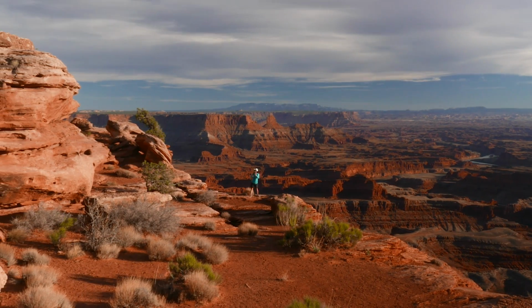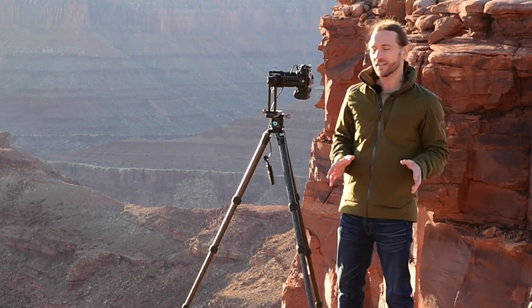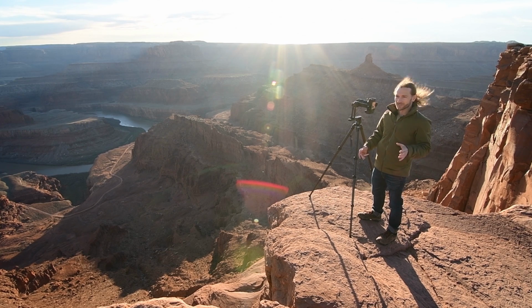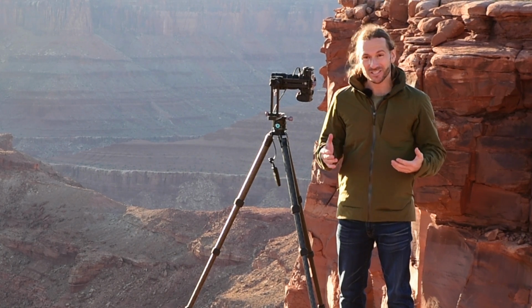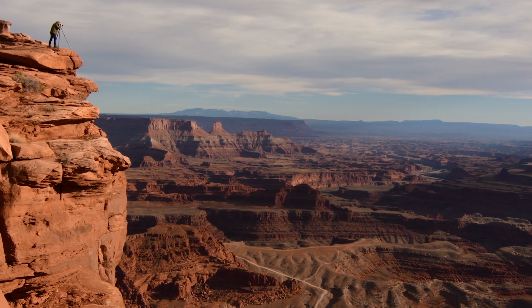Hello everybody and welcome to Canyonlands National Park. We are at a beautiful viewpoint called Dead Horse Point. When you look down, you understand why it's a scary name like that. I can imagine somebody hundreds of years ago coming up here on horseback and thinking, man, how am I gonna get around this giant canyon? Honestly, it looks like a mini version of the Grand Canyon. It's hard to register scale, depth, or anything because it's just so vast.